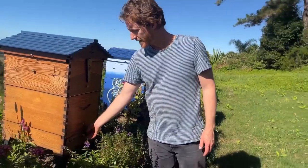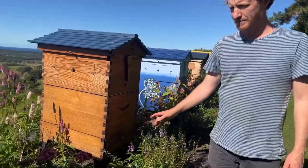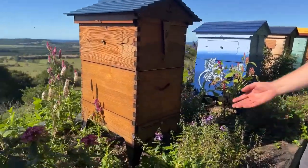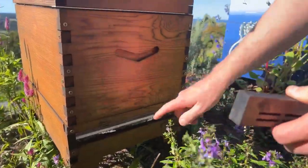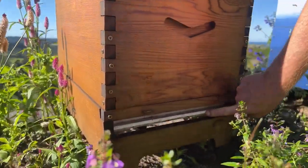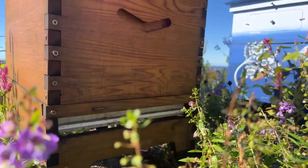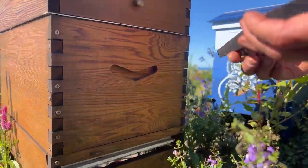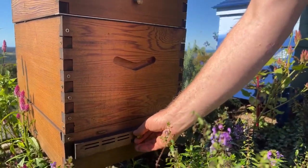So we've got vents down here, we've got a whole lot of cooler nights at the moment, and what that means is this piece of wood rests up against this here and stops the airflow going up under the screen and up into the hive. So it makes it a bit more cozy for the bees. In the warmer months we turn it around this way.